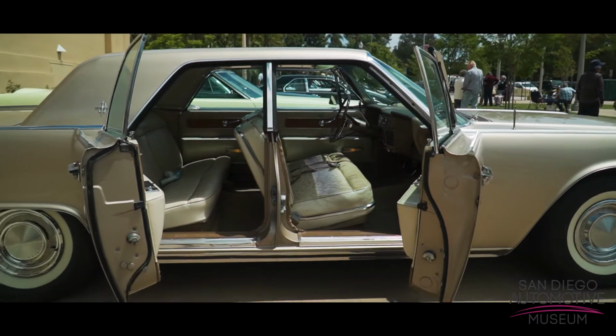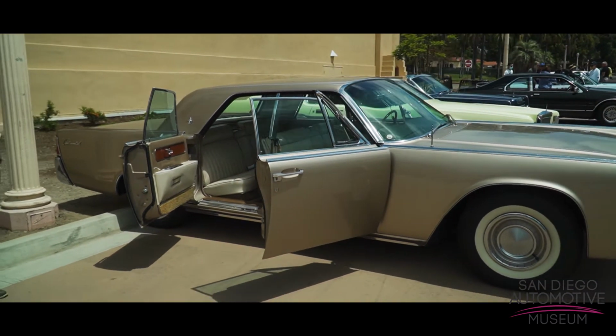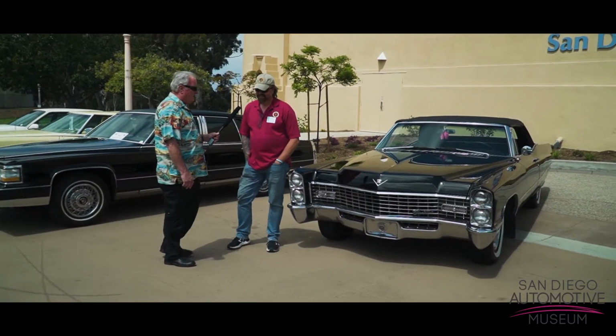You know, you're the only four-door hardtop here, I think. No kidding. Everybody's all into the convertibles. Oh, you're right. I like the hardtop myself. I think the hardtop is stylish. 1967 Cadillac. That's right.